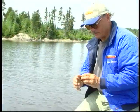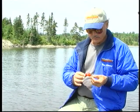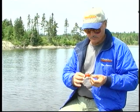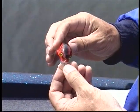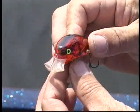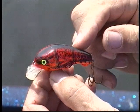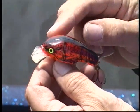The next in the series is the DC3, and it runs, just as the name implies, DC, depth control, 3 feet. You can get a little bit deeper, or you can make it run a little bit shallower by holding your rod up or changing your line diameter. Now, the DC3 is very good for running through timber, fallen trees, and rocks.